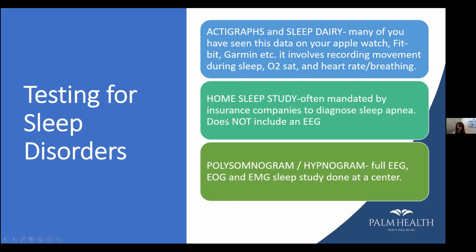So that brings us to the next study, the home sleep study. And this does record the EKG as well. Insurance companies have resorted to this because it's cheaper than doing a polysomnogram, because that requires like a hotel suite kind of a stay. This study is not good for narcolepsy or insomnia, but it is good to study obstructive sleep apnea. And you could use that diagnostically for sleep apnea.